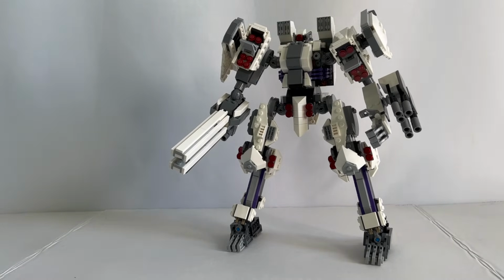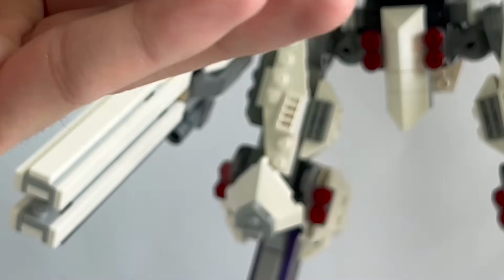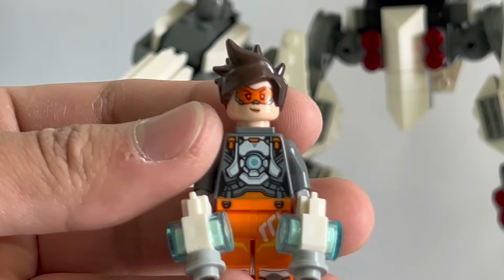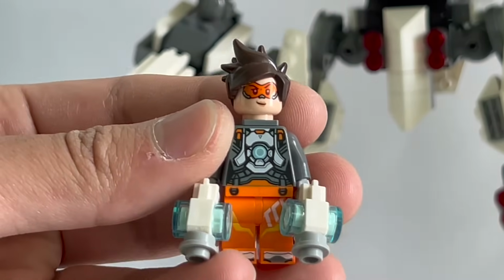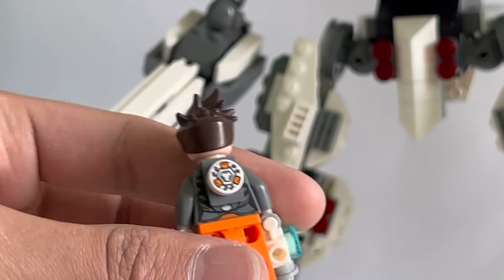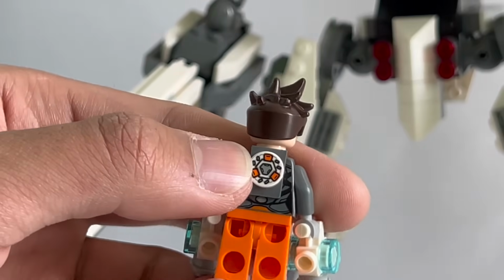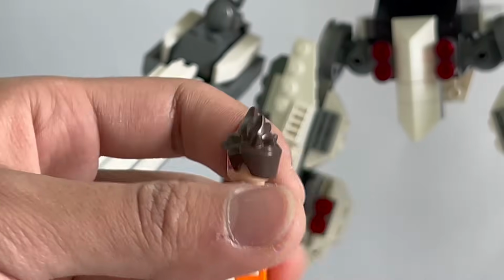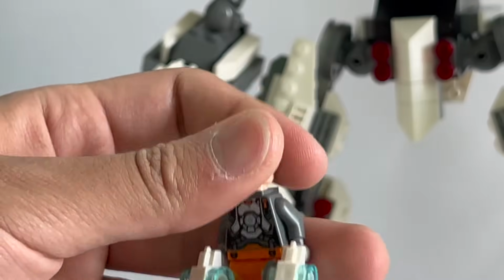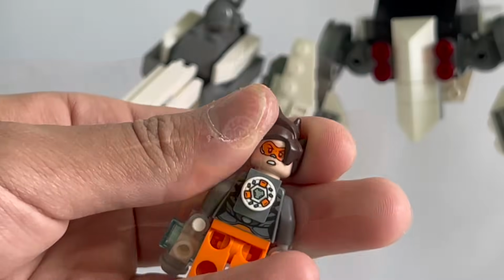So the minifigures here are two different figures. They are actually exclusive to the set. This one right here is kind of the main character or focus character for LEGO Overwatch. This is the Tracer figure in a brand new outfit. She's using the same white guns that were used previously in the hairpiece, but as you can see, there is a new printed piece on the back here to represent the exhaust coming out of the back, which is a really cool addition. And the head is actually double-sided, so you get two different facial expressions, which can be seen right here, a slightly angrier one on the back.